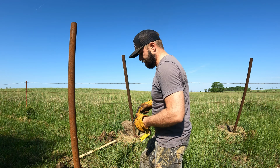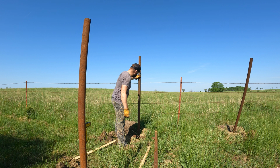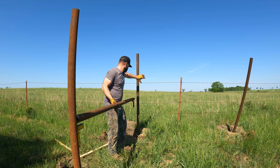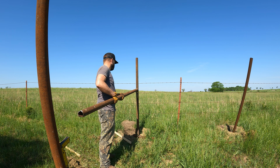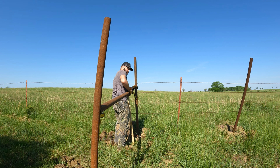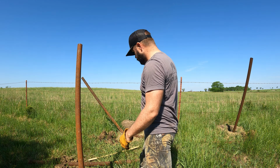Now the trick is to get these to stand up. They're always a pain whenever you try to get them to stand up, because they're all wobbly and they have to be in the exact spot. That's not working. I'm going to have to figure out some other way to hold it up. Last time I did this, I had two people, which makes it a heck of a lot easier.